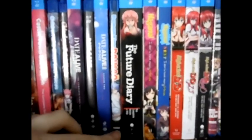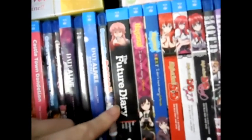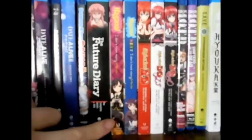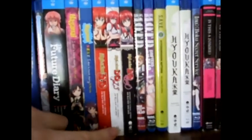Here I have Demon King Daimao, the Future Diary complete series and OVA on Blu-ray and DVD. This is the complete series. It actually includes the TV anime and the OVA. Here you have Haganai and Haganai Next. My high school DxD collection.